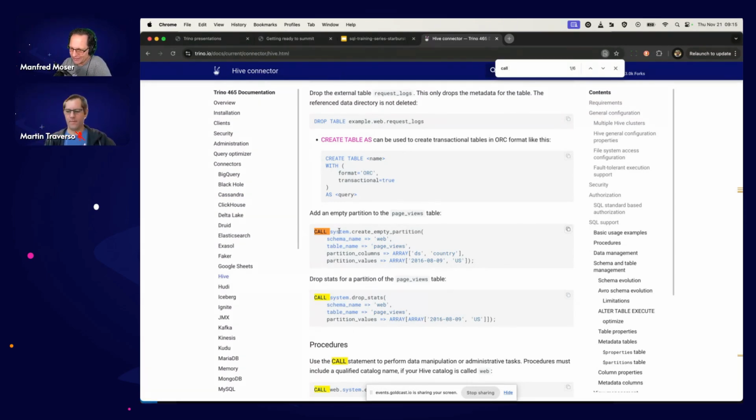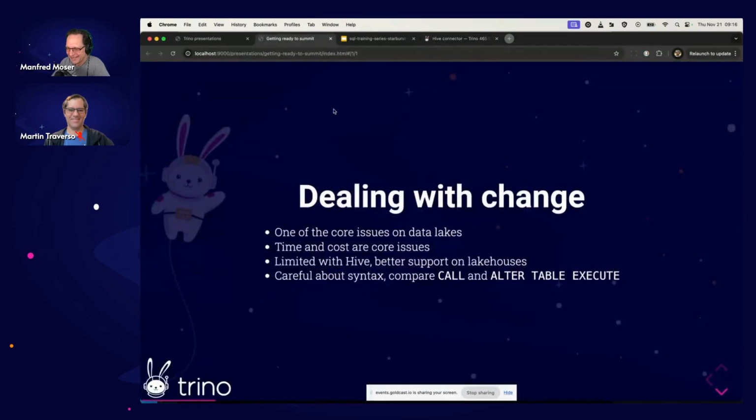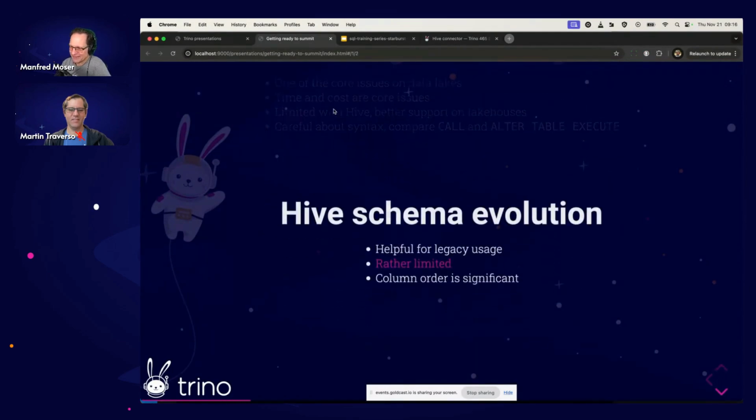Those are different. You see here, this is a system create empty partition, for example. Well, that's not in the context of any table. So obviously that would be a different kind of procedure, right? So pay attention to what these are, and also let us know if we messed them up, specifically the add files, for example, we had wrong and we just fixed it with this release, so I can show it today. So that's about dealing with change.